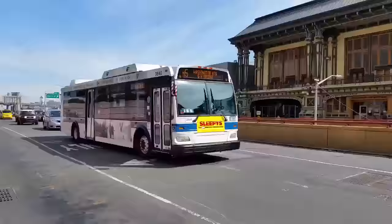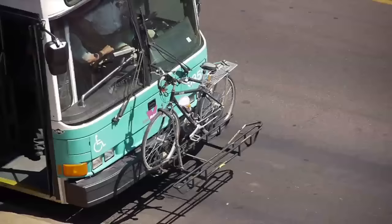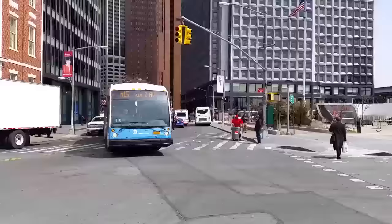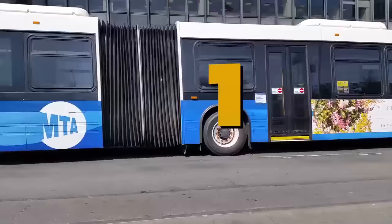A city bus can take you anywhere. You step right in and you pay your fare, and you can take your bike along. Right in front of the bus is where it belongs. These buses are so strong, they're so very strong. See how this bus is two cars, one, two cars long.